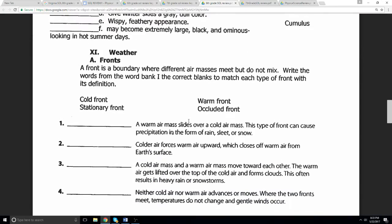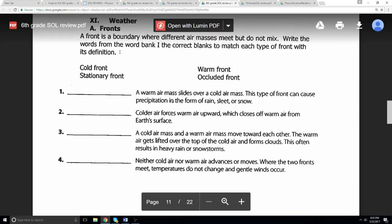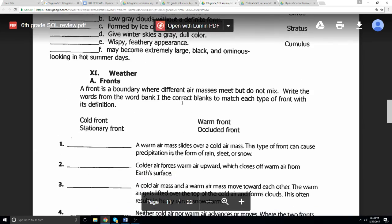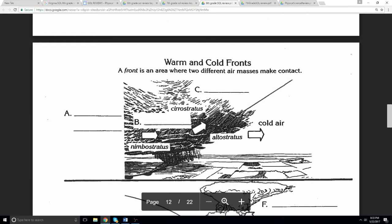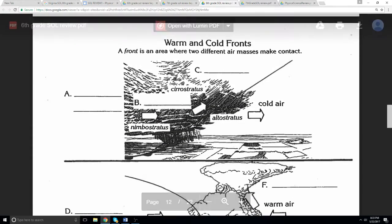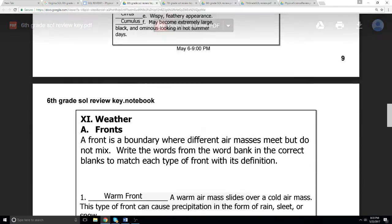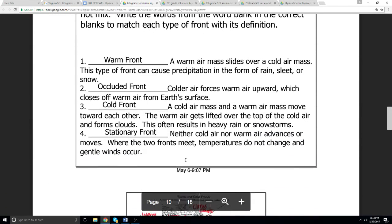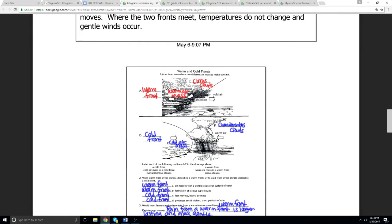Oh, the weather. I mean, you guys gotta know what warm and cold fronts are. You don't need me for that. I'll do the graphic though. Let you look at the answers. So you can see the difference.